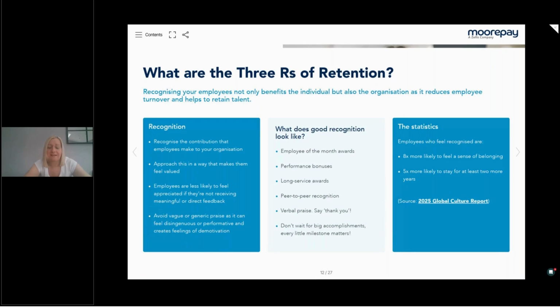powerful. Never underestimate the verbal praise of just saying thank you, whether that's just thank you to the individual or thank you in front of other people. They are things that are really, really powerful, and people still crave that kind of recognition and that human contact of being told they've done a good job.